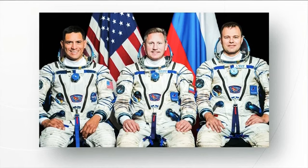This is the configuration that they'll be in if you look head on to where the crew will be seated. Prokopiev, as the Soyuz commander, will be in the center seat, flanked to his left by Dmitry Petelin, who will be board engineer number 1, and to his right by Frank Rubio, who is board engineer number 2.